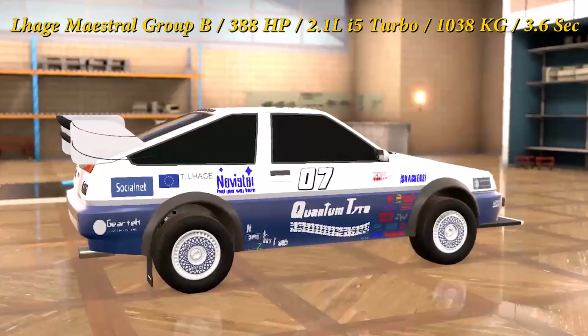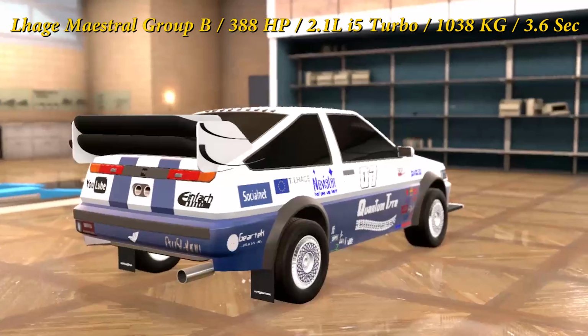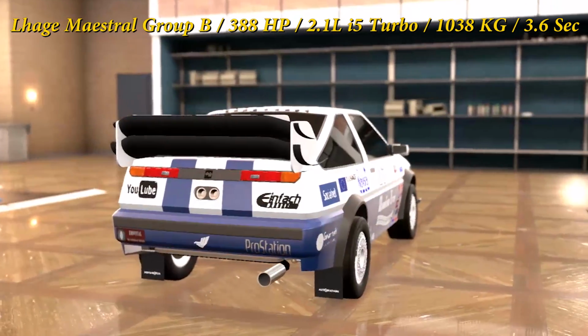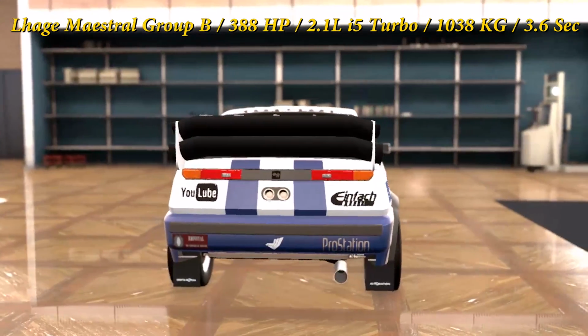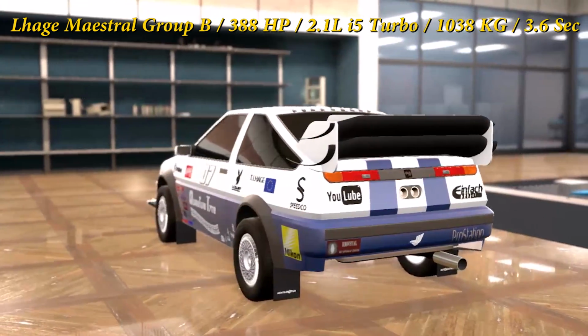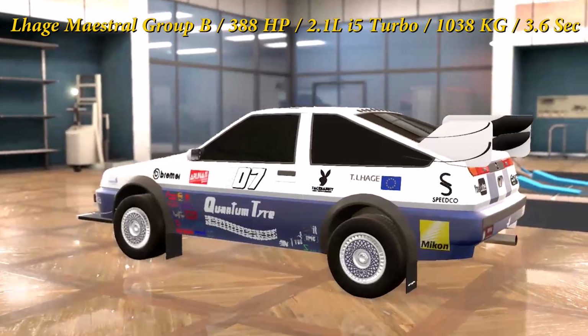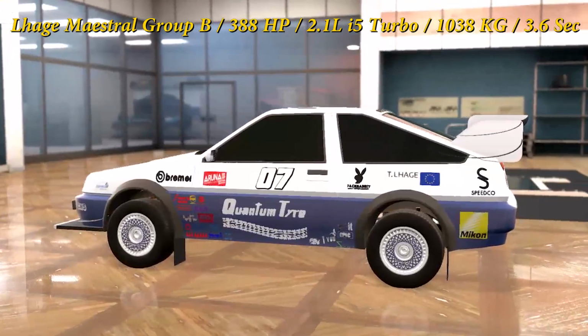Alright, the next beast here, it's called the KAG Mistral, that's the name of it. 388 horsepower, 2.1 liter 5-cylinder turbo. Let's see, this thing weighs 1038 kilograms, 3.6 seconds from 0 to 100. That's actually not bad at all.